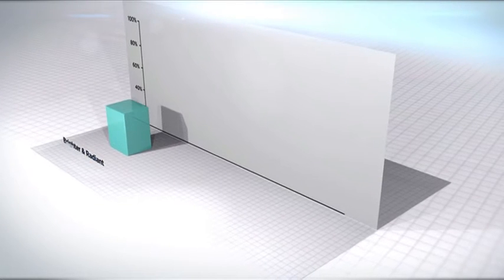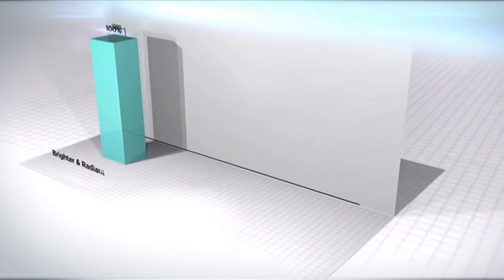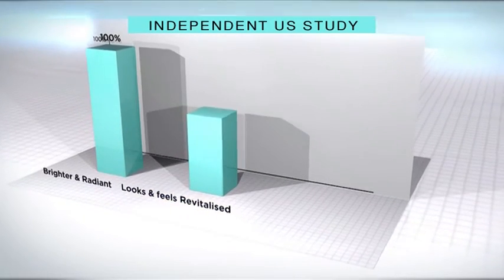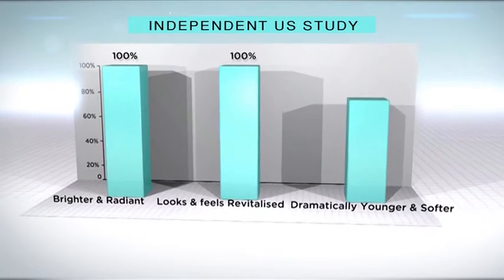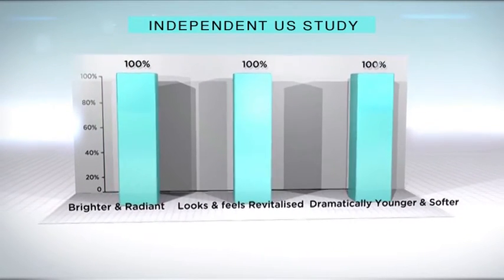My skin looks brighter and more radiant. 100% agreed. My skin looks and feels more revitalized. 100% agreed. My skin looks dramatically younger and feels softer. 100% agreed.